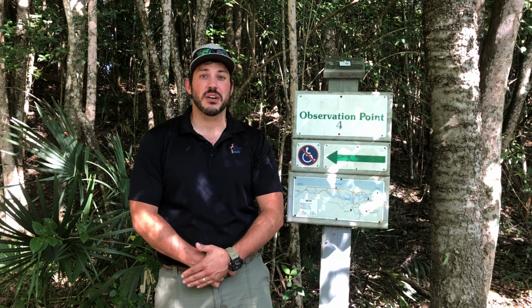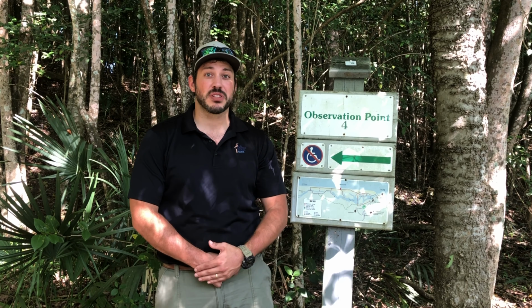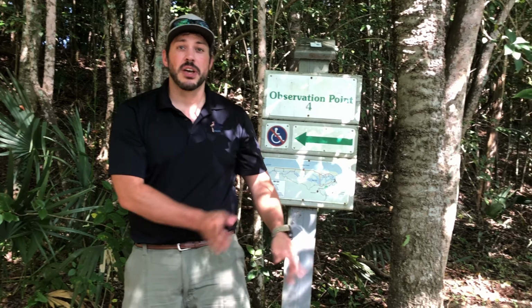Another great feature of the Purple Trail or the Canal Trail is lots of observation points. You will have to venture off of the main trail that follows the Tail Race Canal and go to the observation points, because there's lots of cool stuff to see at them.